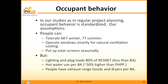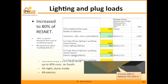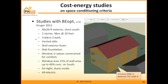However, we are going to increase the assumptions about what people are using for lighting and plug loads. And in the studies, we also stuck with the Building America house simulation protocol for hot water usage, which is about 50% higher than the PHPP assumption. We're not enforcing that in certification, though. Also assumed that there's exhaust range hoods and exhaust dryers, operated as per what the Building America house simulation protocol would say, and so that kind of cuts down on the overall ventilation efficiency, even if you have a pretty good ERV. I think Katrine mentioned the lighting and plug loads being set at like 80% of ResNet.